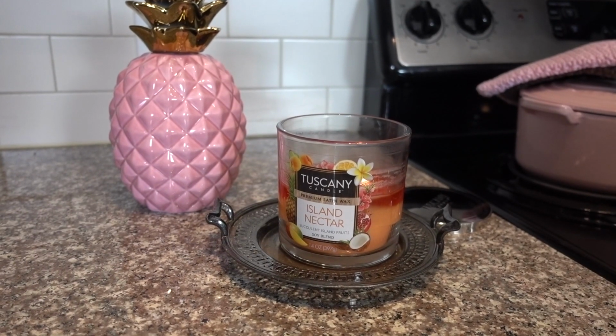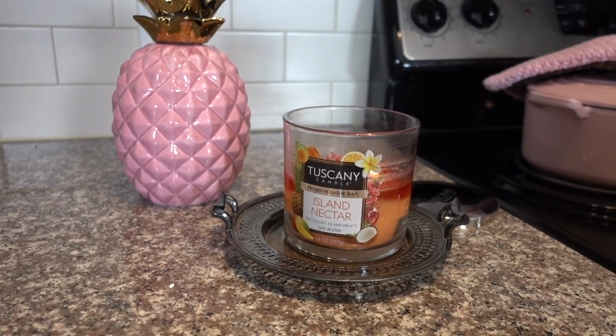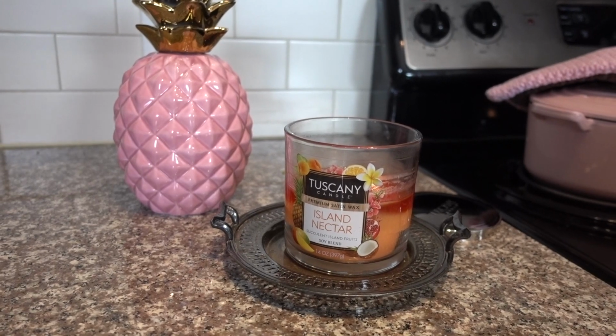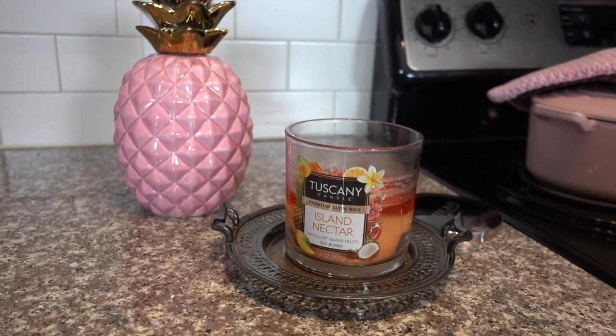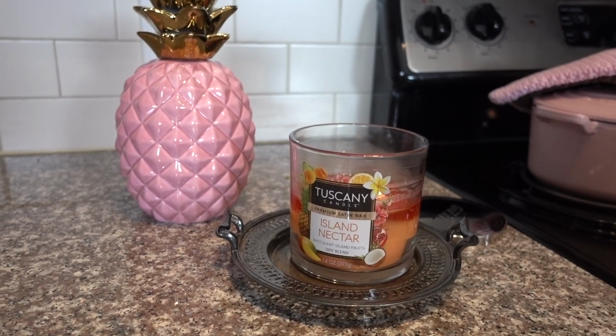Update on Island Nectar Soy Blend. This puts out a very nice scent. The Island Nectar fragrance, I don't know that it's my favorite, but as far as this particular soy blend variety of Tuscany, it's a good throw.